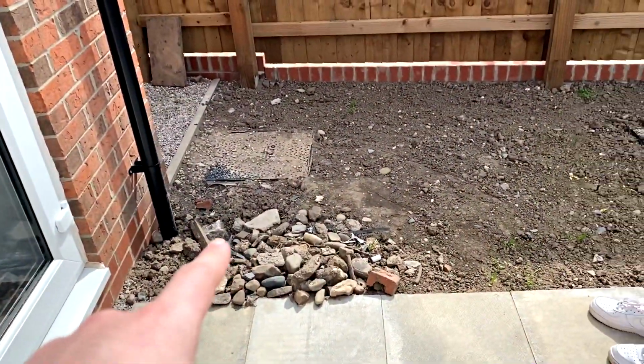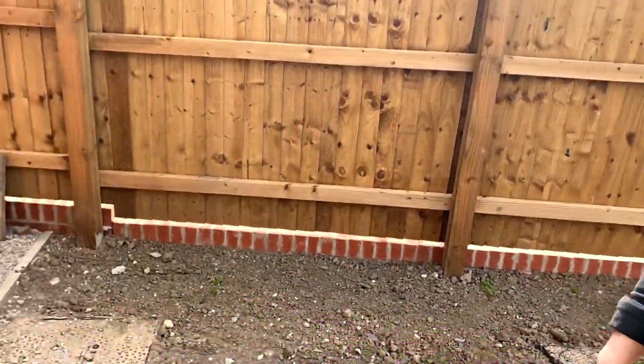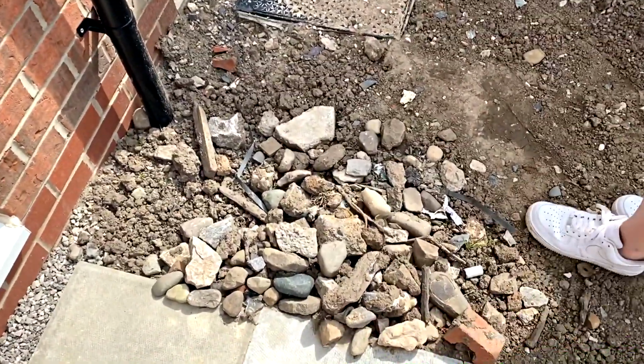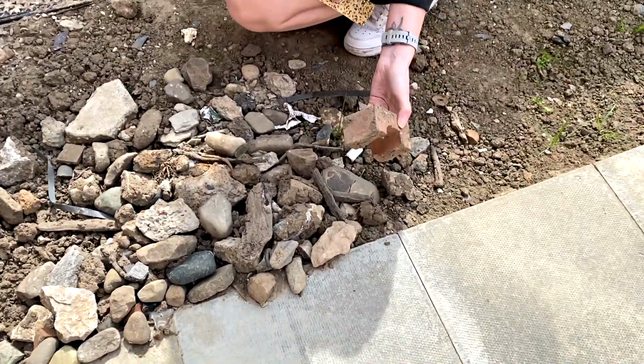Pile number 1 is right here, isn't it? So this isn't our biggest pile. And to be fair, we did throw some of it away as well. We have thrown some of it away, yes. Like, look at that, half a brick.